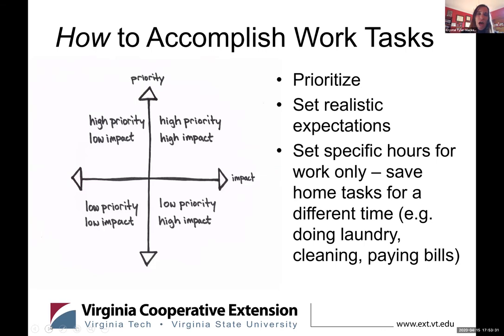So then you think about how you are going to get your work task done in this new space, this new environment. Well, you're probably going to have to revisit priorities, and you're going to have to really think through what you prioritize. And when you do that, you're going to have to set very realistic expectations. It's a different place, it's a different environment. And so really attending to what's realistic and what can be done will be important for you.